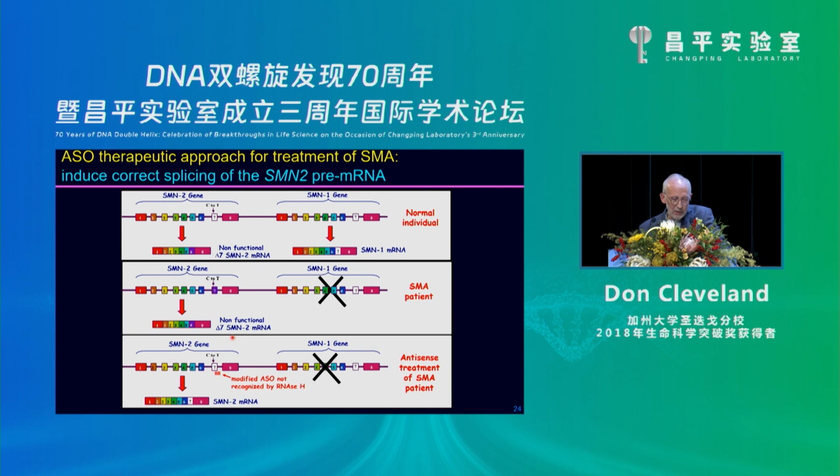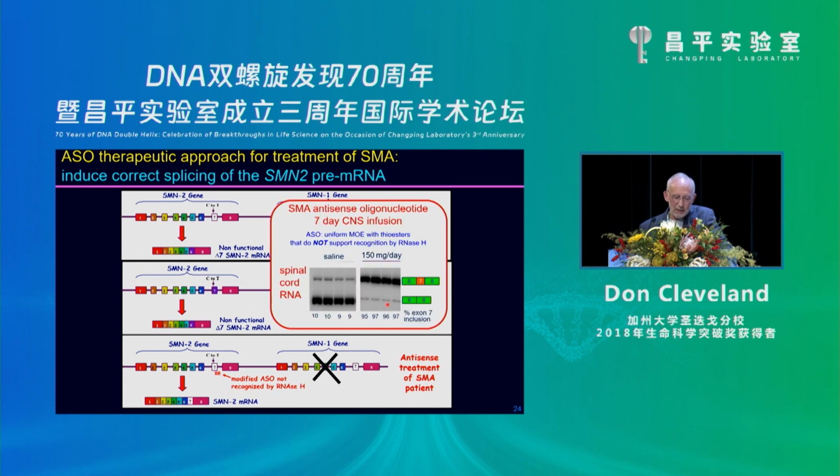So the strategy designed by Adrian Krainer at Cold Spring Harbor and Frank Bennett, the chief scientific officer of Ionis, was, why don't we see if we can define an antisense oligonucleotide, a DNA oligonucleotide, that has been modified so that when paired to a target RNA it is not recognized by RNase-H. Okay, so it has enough modifications that.